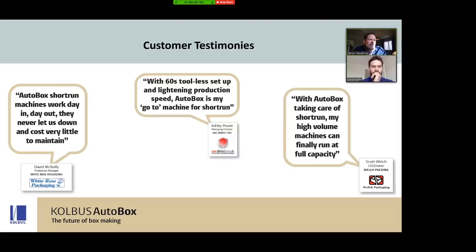They've been using their machines for probably over 20 years now, and their service revolves around quick deliveries of orders. To do this, they rely very heavily on the AutoBox machines. They maintain their good margins by offering a service that gives the customer exactly the correct size boxes, correct style, as and when they need them.